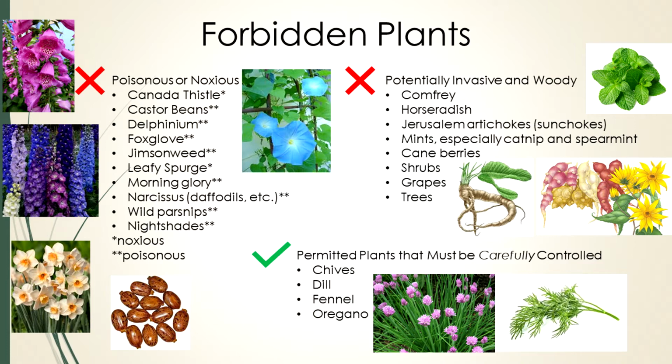I'm bringing morning glories up again because they are personally the bane of my existence. They may seem harmless, and some annual varieties are, but the perennial varieties will spread like crazy if not rigorously kept in check. Plus, the seeds are poisonous, so please, please, please don't plant any or I will find you and I will have words for you. Very polite words, but stern. And no one wants to see that.